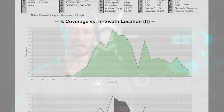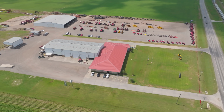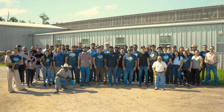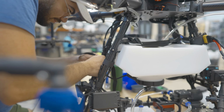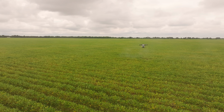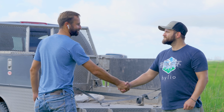It's close connection. We proved that our systems could outperform the flagship models of our biggest competitors. We started working with some of the biggest agricultural companies in the world. We grew our team from this to this, which greatly increased our production and development capabilities, allowing us to deliver even better products to even more customers. We became the first company in the US to receive permission to swarm heavy lift drones, transforming possibilities for the entire industry. And we established a nationwide distribution and service network, which we continue to expand.